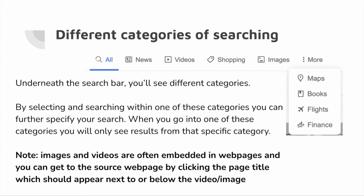Different categories of searching. Underneath the search bar, after searching something up, you'll see different categories. By selecting and searching within one of these categories, you can further specify your search. When you go into one of these categories, you will only see results from that specific category. A note is that images and videos are often embedded in web pages, and you can get to the source web page by clicking the page title, which should appear next to or below the video or image.